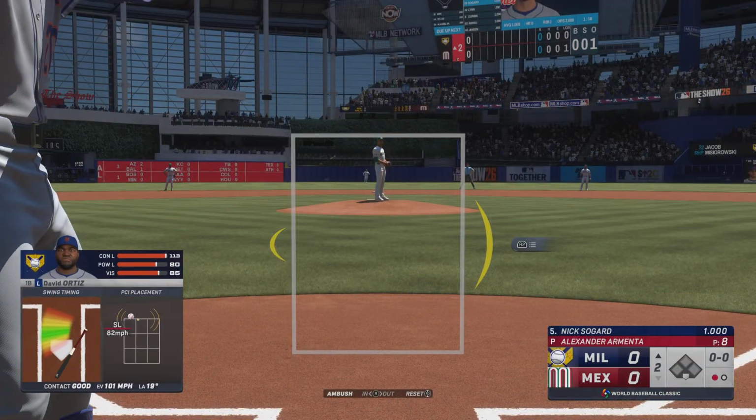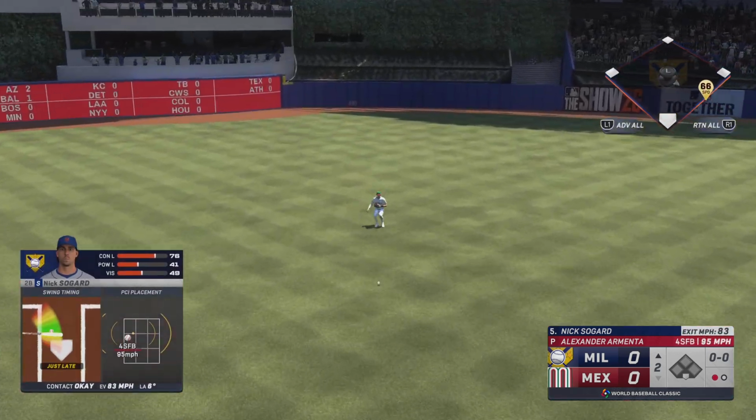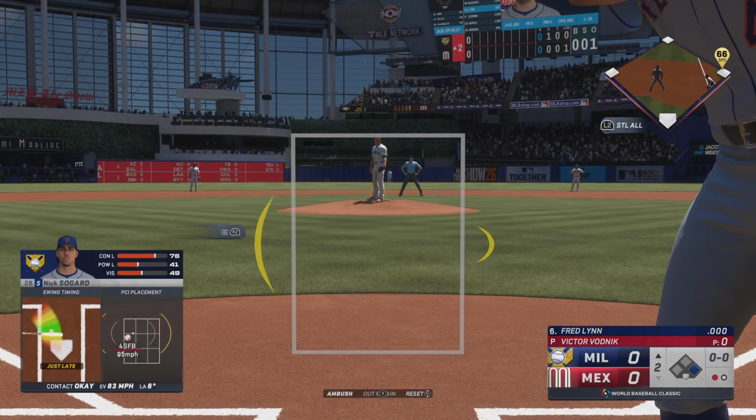Man, that's one of those at-bats where you have to remind yourself it's about the process. He did everything right there. Nothing to show for it. But in your mind, you have to convince yourself that it was a very good at-bat. So the go-ahead run is on base with a knock. Fred Lynn, the next to hit.